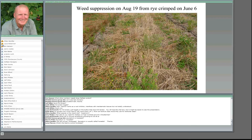Okay, Gary Phelps is wondering, what rate do you need for Chateau on high mulched ground in blueberries? That may also be a challenge. Yeah, again with Chateau, if you were mulching, you would probably need a higher rate than if you were not mulching. But I really can't tell you what control you'd expect from that. We haven't worked with it here.